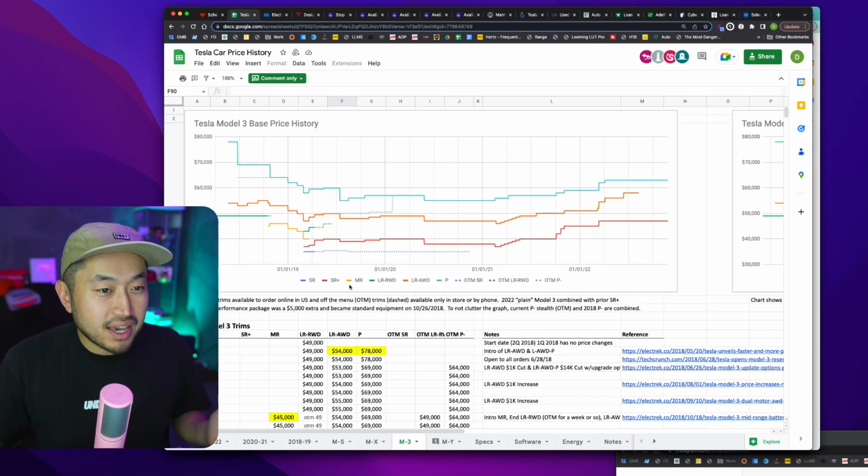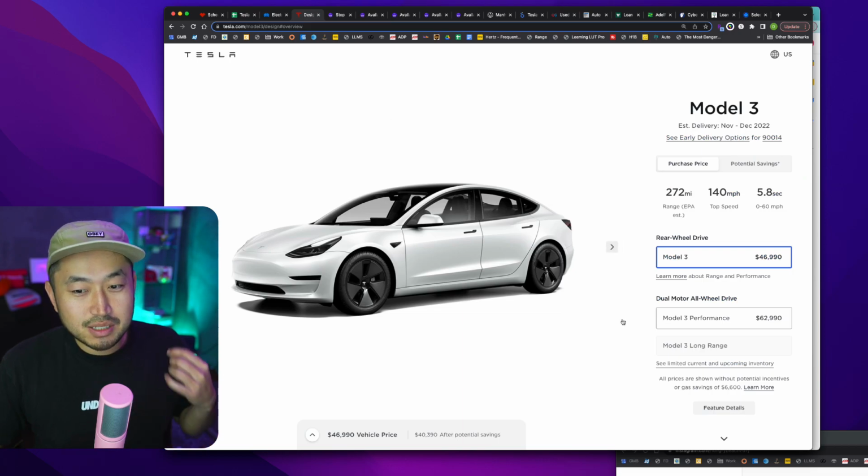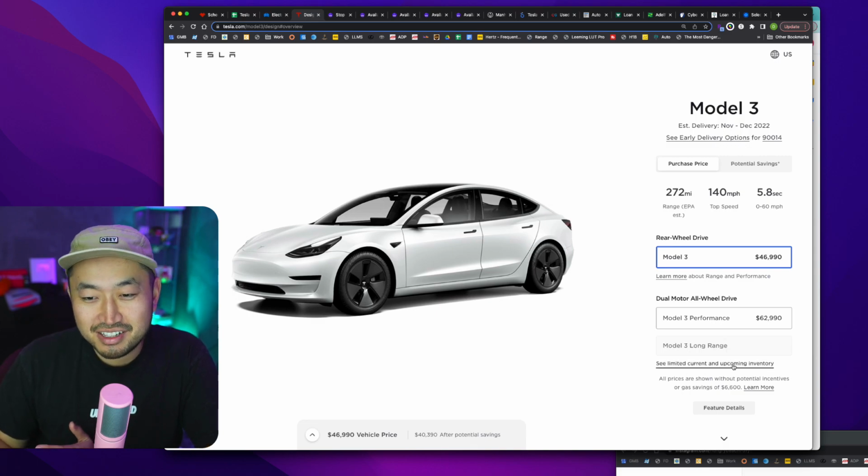And there's actually a big secret that you can get a Model 3 long range today, or at least put your name on it and take delivery November or December. Well, I guess it's not a secret because there's a link literally right there. It says see limited and current inventory.